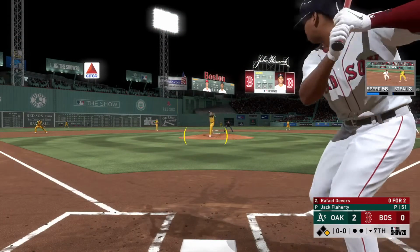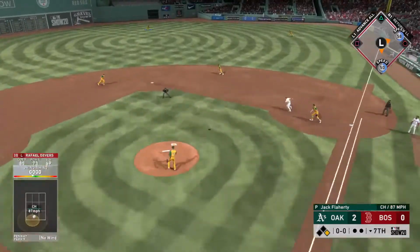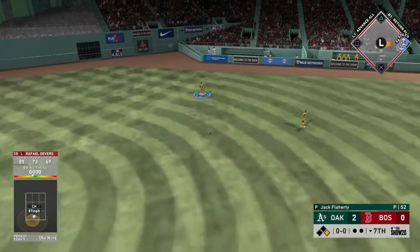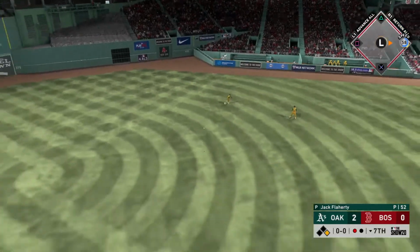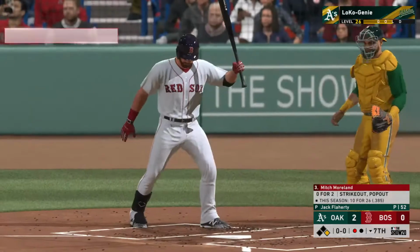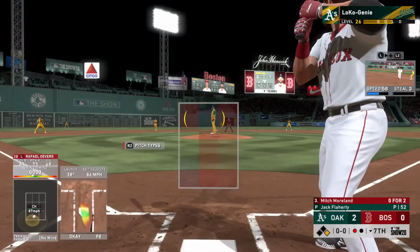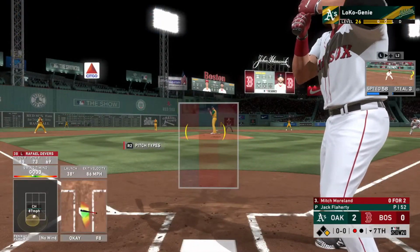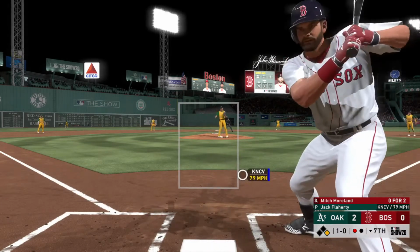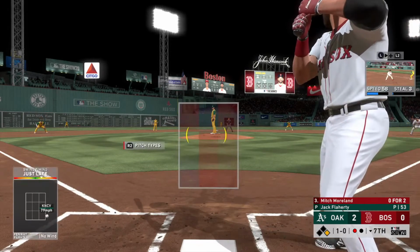Here now is Rafael Devers. Pulled toward right center field. Long run for the center fielder. He gets there and makes the play for the first out. 1 man is out in the Red Sox 7th, and that'll bring up a former Gold Glover, the first baseman, Mitch Moreland. Started to go around there, but he holds up, ball 1.